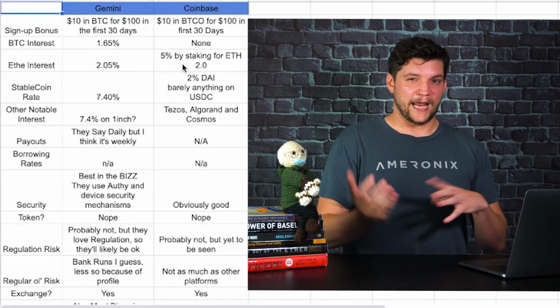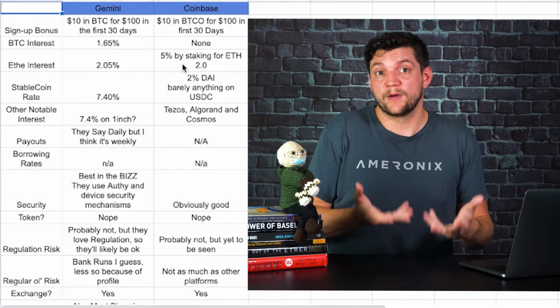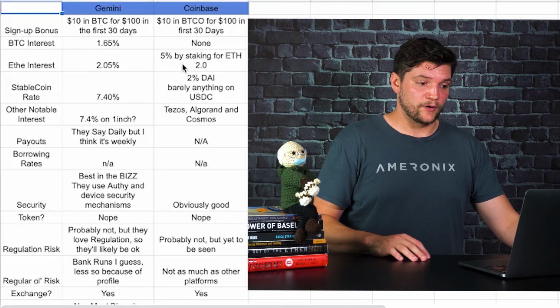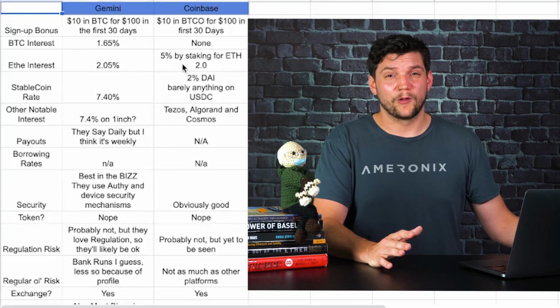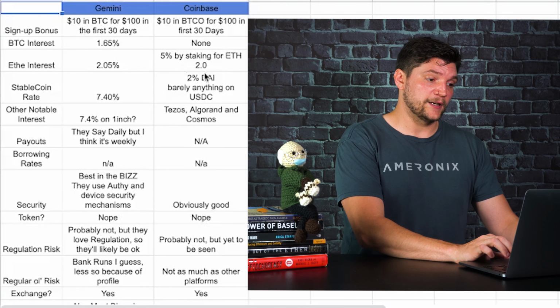So they're sort of taking a cut of your staking fee, which you could be earning just by staking on any other platform. There's a lot of better places to do it. So I wouldn't suggest Coinbase for that unless you really like the platform and you want to use it long term, and you think it's a safe place to keep your money, which it is. You can see their stablecoin rate is only 2%.